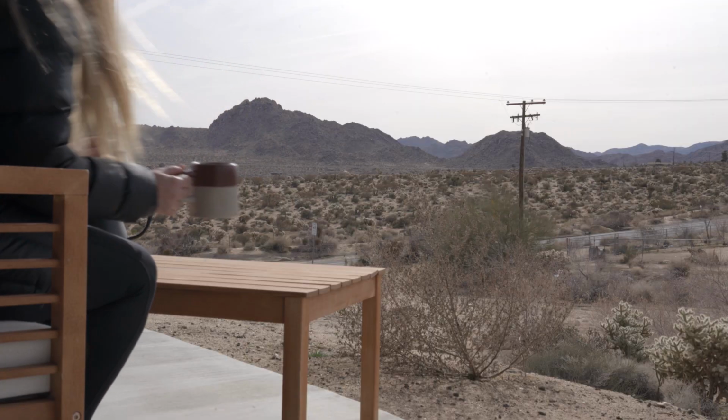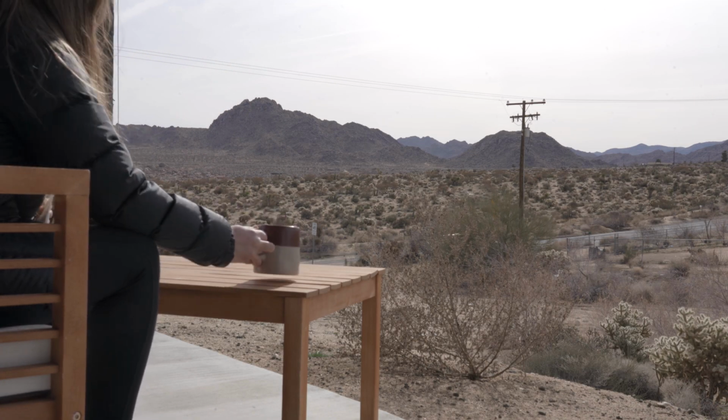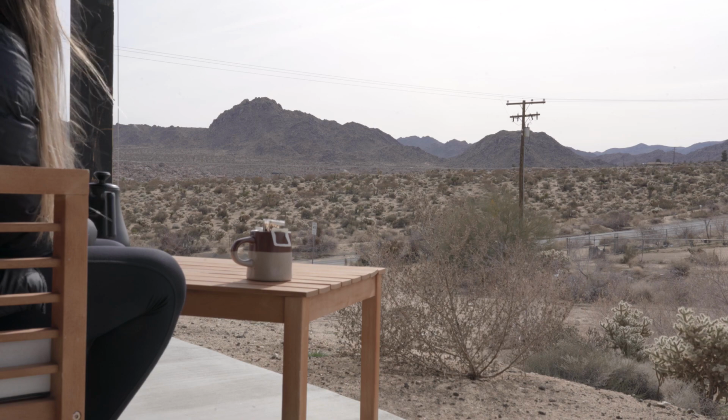The best part for me about this Airbnb was that I just felt like I was outside the entire time. There were so many jackrabbits and coyotes that would run by, and all I wanted to do was just make coffee and watch.